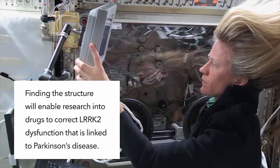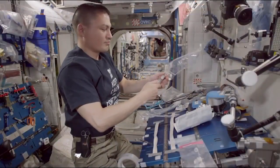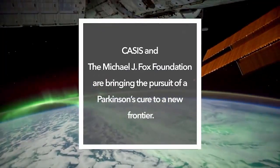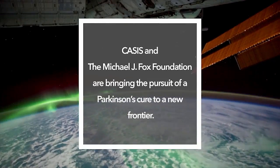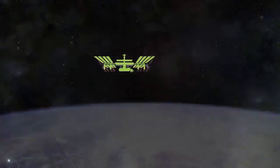Having the atomic structure will allow us to design LRRK2 inhibitors, and those LRRK2 inhibitors can be developed into drugs in the end. We're incredibly excited to be able to work with CASIS on this project, and we're willing to go to the ends of the Earth to try to solve the crystal structure of LRRK2. We're thrilled that PD research has been selected to travel to the International Space Station, and honored to partner with CASIS on behalf of the PD community here on Earth. Thank you.